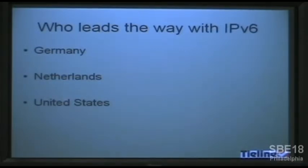This was interesting when I started looking this up. As far as companies and countries that are really leading the charge on IPv6, Germany, 34% of their networks now are IPv6 compatible. The Netherlands is a bit less than that, it's 28%, but the US is 23%. We've actually done a very good job on this.